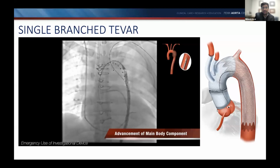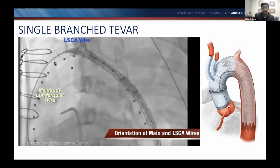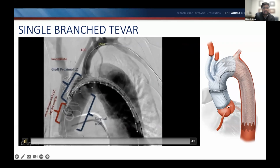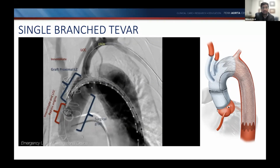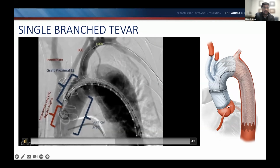So here we're advancing the device. There's actually a bit of wrap here. So we pull it back and then re-advance it and turn it, and we bring it into the final position. Now here's the TBE device as we're about to deploy it. So this is the main body over Lunderquist wire. We're landing in that zone 2 arch graft that I put in previously. Our branch is in the left subclavian artery, which you can see here with the through and through wire, and we're ready to deploy. This is a surgical graft that actually has some markers on it to show what our distal anastomosis was as well.